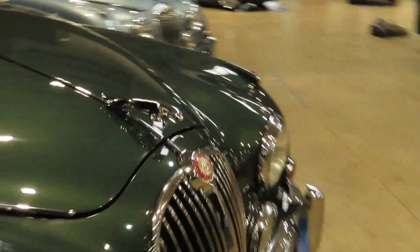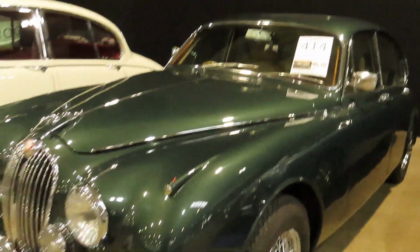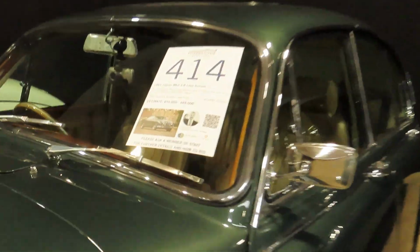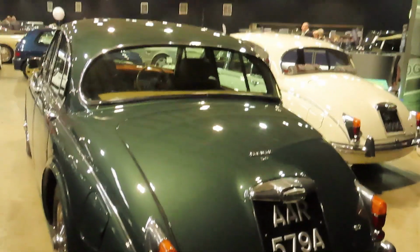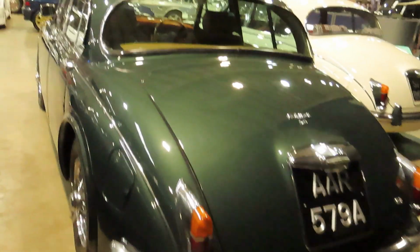Now this really is something special. This is a 3.8, so the largest. Oh, that is beautiful. The largest engine of the lot. 55 to 65. This is absolutely beautiful. Looks like it's had a few modifications. I see a new gear lever there, said it was bespoke and made to be the perfect Jaguar, so must have had a few modifications. And from where I'm standing, what a great car that is.